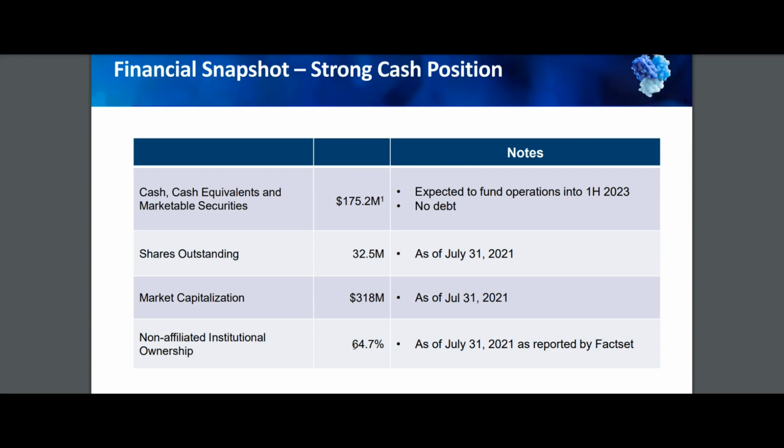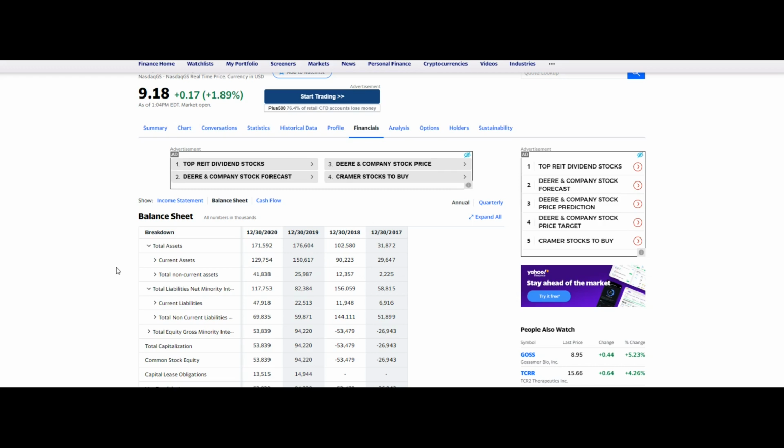Okay. So anyways, now moving on. So guys, another bullish point in my opinion, and it is quite important for such companies who are not making any profits, like I said, is checking their balance sheet. So as we can see, their total assets are sitting at 171 million and total liabilities are 117. So that is quite comfortable to see. Not the best balance sheet, but they are safe, yeah.